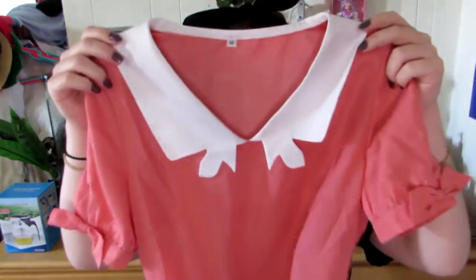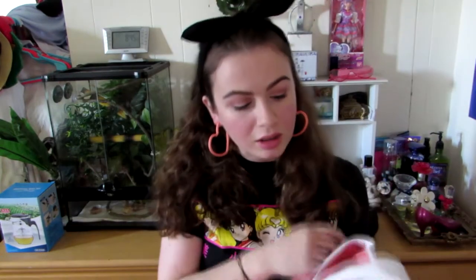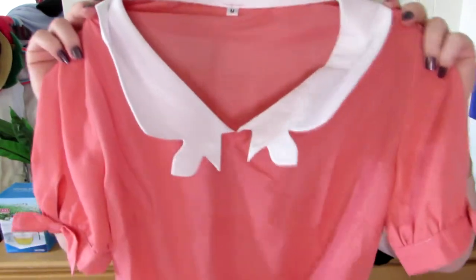Let's start with... I got this in an Asian medium, which is typically what I get. I usually get an Asian medium or an Asian large. Really depends on the store because some stores have very weird size charts. But here is the top with a little sailor collar. As I'm holding this up though, I can tell that this top is see-through through my camera. So we'll see. Actually, no, it's a little see-through, but here's the cute collar.